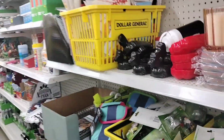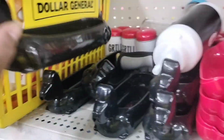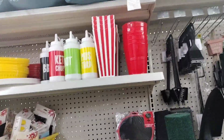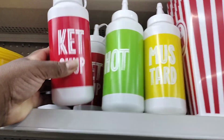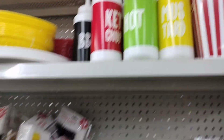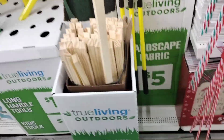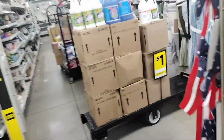What is this? You can put your hot dog on here. Cute. Grilling items right here. Nice. Guess these $1. Yeah. And they got barbecue for outside. Very, very good. That's some wood sticks right here. Those are $1. Wrapping paper.